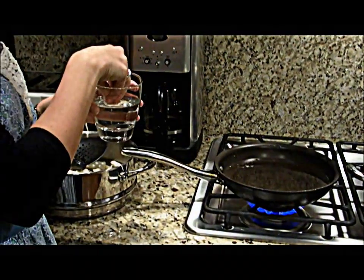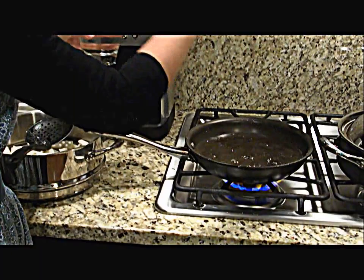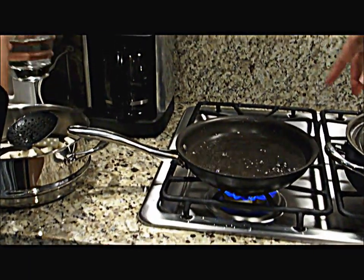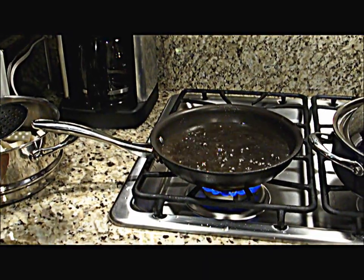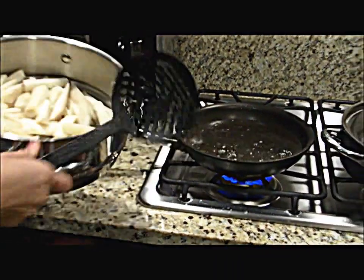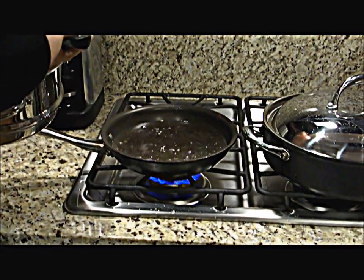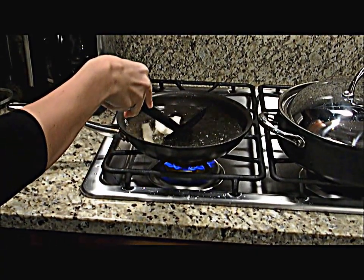So Tux Palladium is going to be testing our oil. It's ready to go. Yep, she's doing the splatter test, so you can actually see how the bubbles are coming off in the oil. So we're going to start putting our cassava into that oil, a little bit at a time, just a few pieces at a time, because we don't want to overcrowd the pan. Should be good.